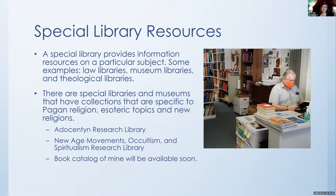The New Age Movements, Occultism, and Spiritual Research Library is at Valdosta State University in Georgia. And it's put together by Guy Frost, who's a cataloger there. And he's been collecting all kinds of pagan ephemera, scanning them, and making them available online. So if you're taking classes on pagan history, he has an amazing collection of things that are already scanned. You can go in, you can look at it, you can download it.